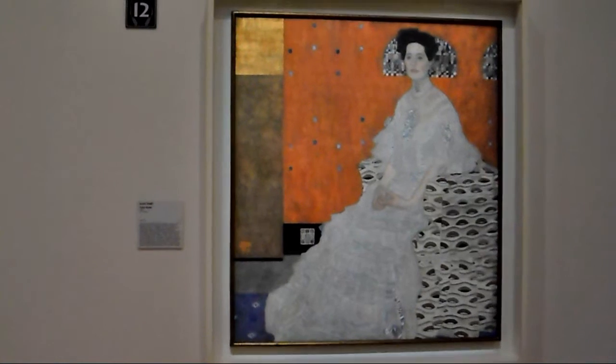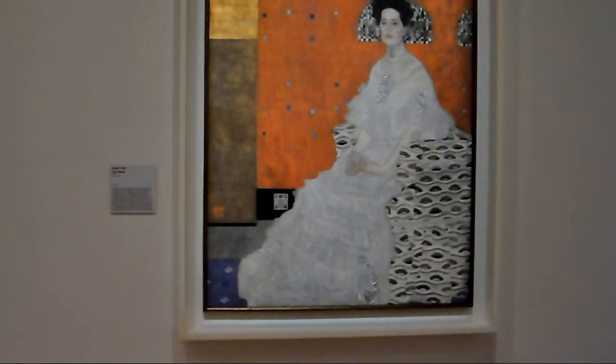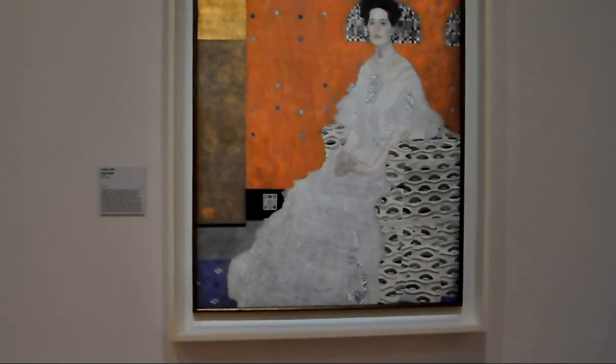Here's the other famous painting from the exhibition by Gustav Klimt. And it's just trying to find her name here. Just zoom in a bit. Fritza Riedler.